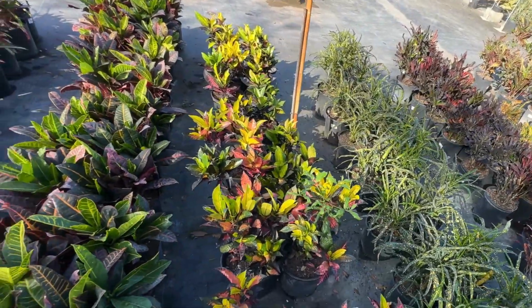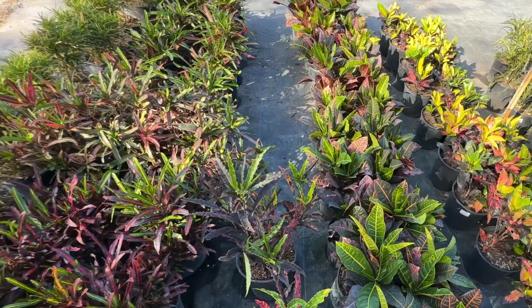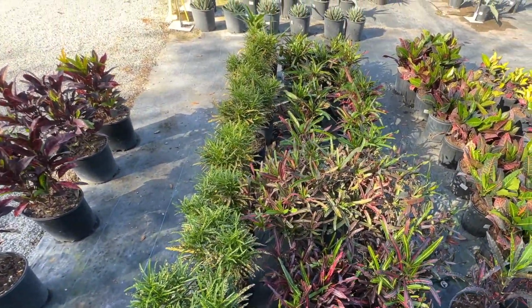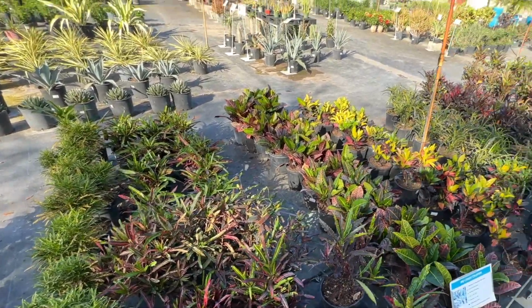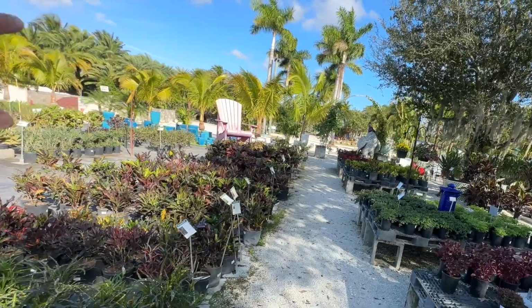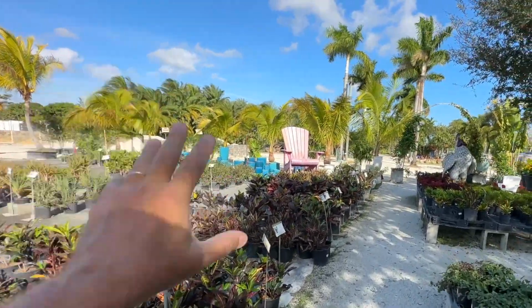Here's the iceton croton, here's the Petra. Golden Bell. Just so many to choose from. These are great for part sun to sun. I kind of like them where they get part sun rather than putting them in full sun.